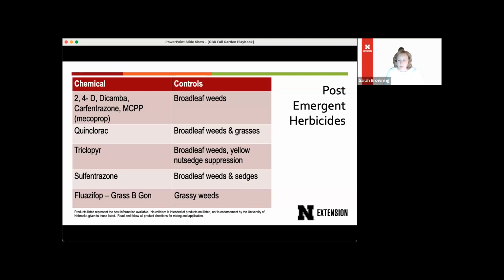A newer product that we're seeing in a lot of homeowner products is carfentrazone, which also goes after and kills broadleaf weeds. Then another newer one is quinclorac, which controls broadleaf weeds and some grasses. The product that I find works well on ground ivy and wild violets is triclopyr. And you'll find that in products labeled as clover killers or brush killers or poison ivy killers. So that's a very good product.